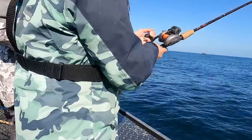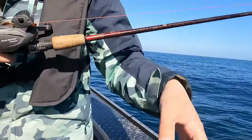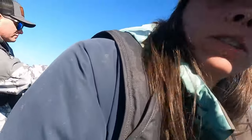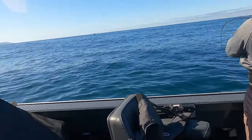That's got a fish. Big one. Yep, big one. Please don't lose this one. I thought you said he's gonna lose this one. I was like, normally as soon as I grab the camera. Are you gonna take it? Yeah. He came off.